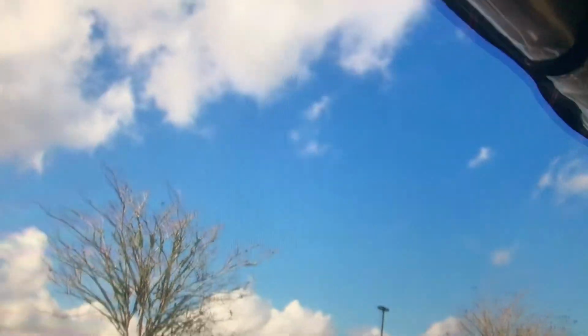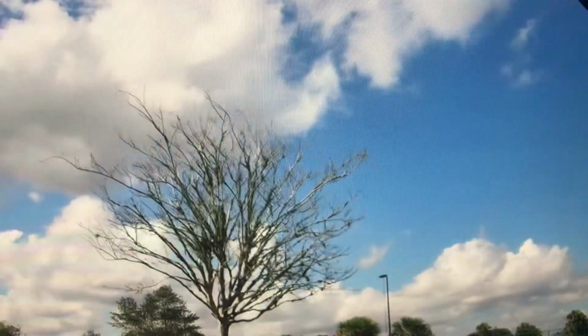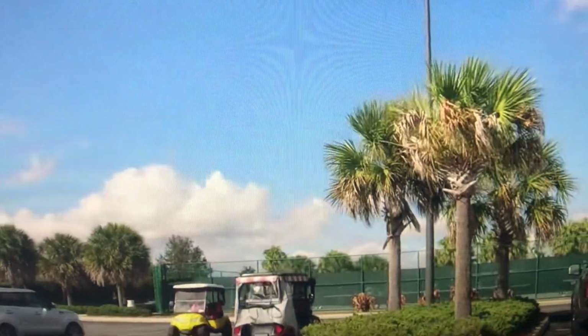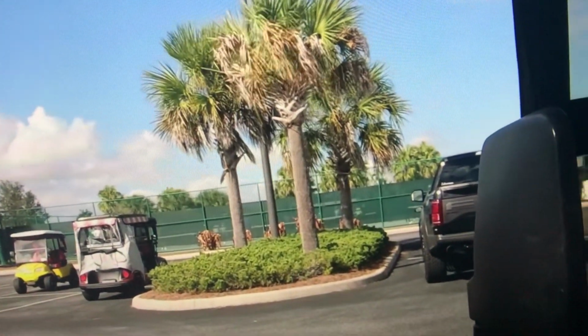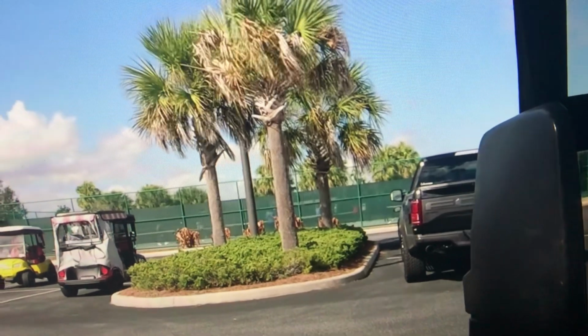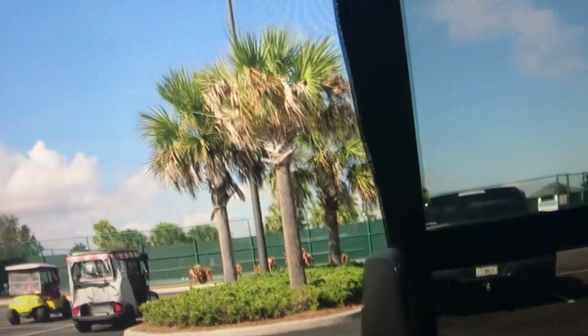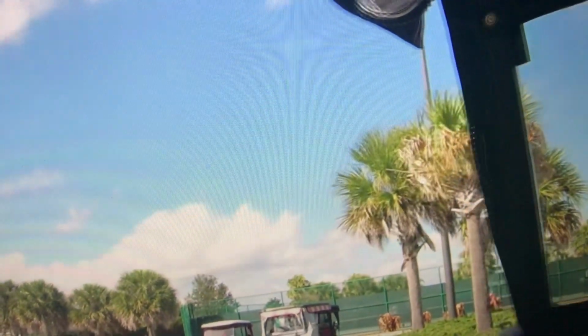Let's get a little closer. Looks like we're down to two courts. A whole bunch of lady players are walking off, so.